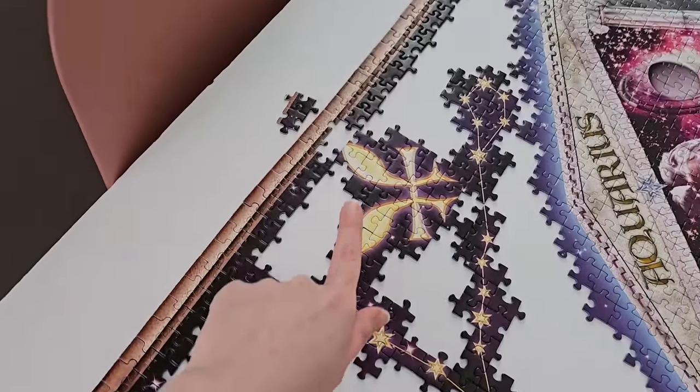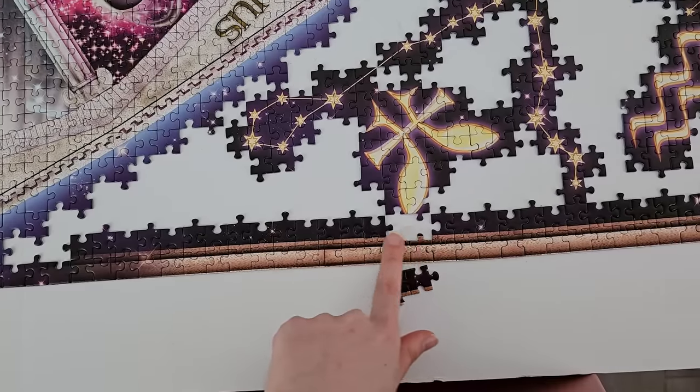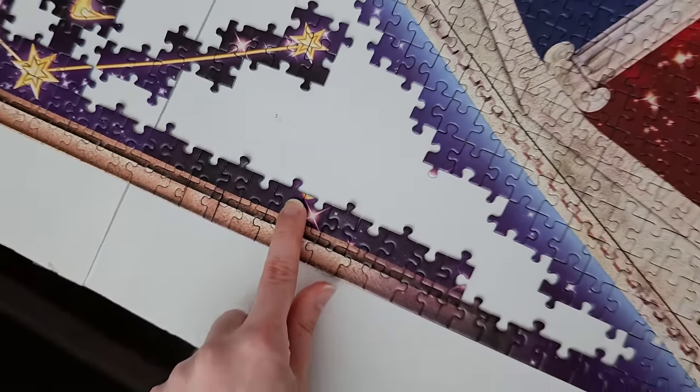And then up at the top, this symbol actually also connects to the edge, except that the little bits of the symbol ended up over on the other side of the puzzle. So again, I'm gonna have to keep rearranging the edge pieces.